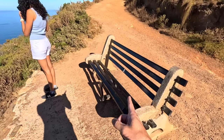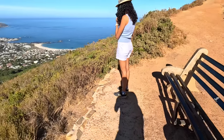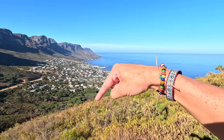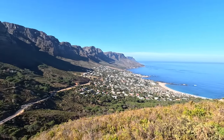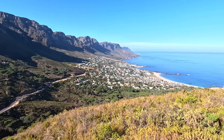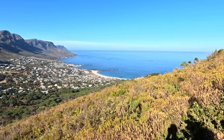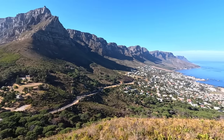Man, check this out for the perfect bench. This is your view. This is the Cape Peninsula that we're going to be driving around later on. We also have some magnificent beaches too. You can already see the ultra white sand there. The views are so incredible though.